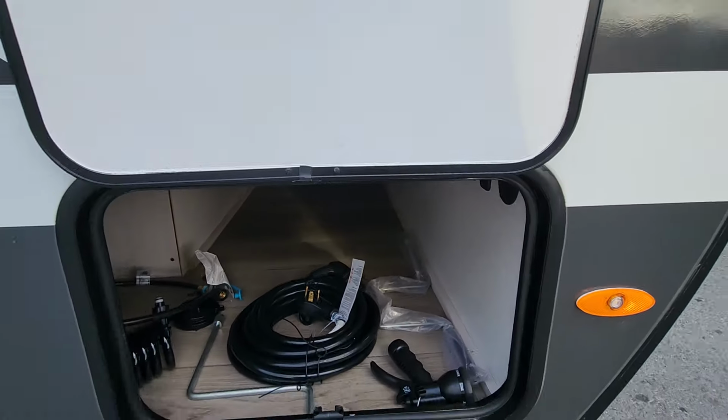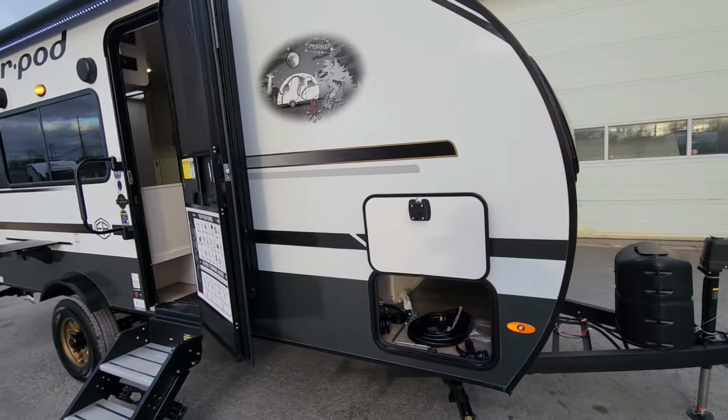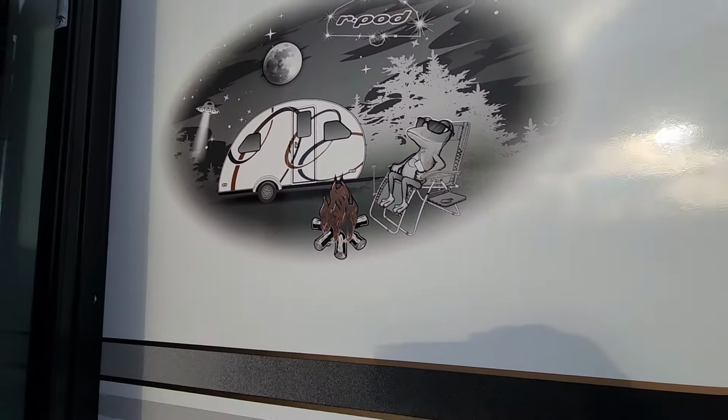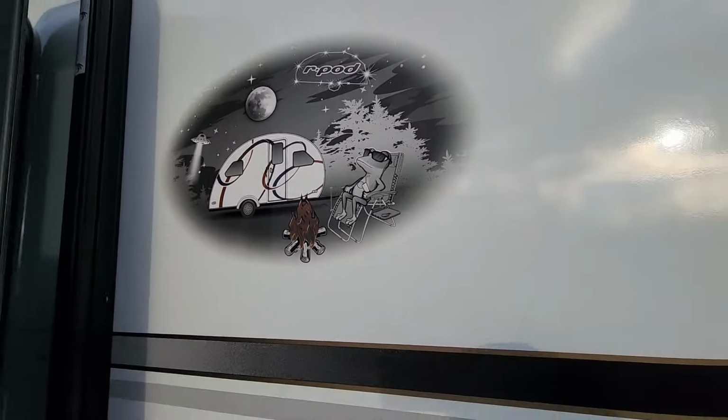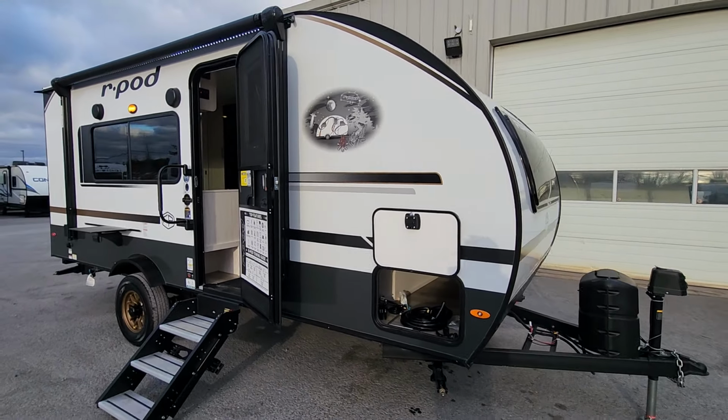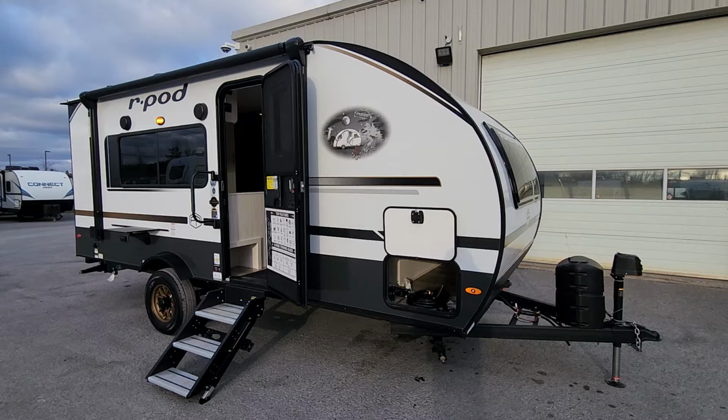And we've got a couple forward-facing lights as well. Love the graphics for 2025. They're great at just updating their little frog logo here. So in terms of the RPOD, it's really in the ultralight world. For all intents and purposes, it's really the innovator, the one that started it all.